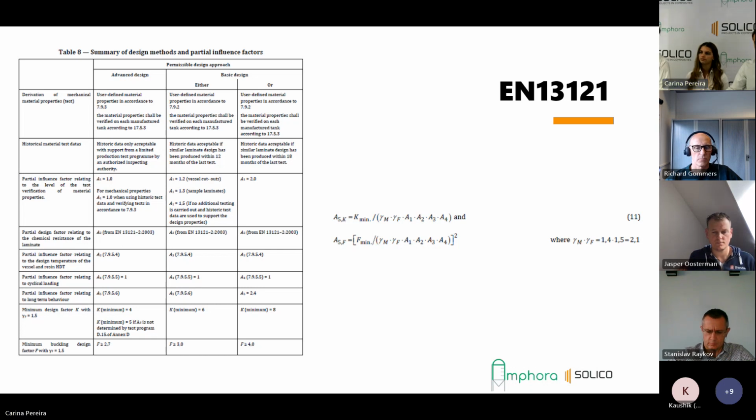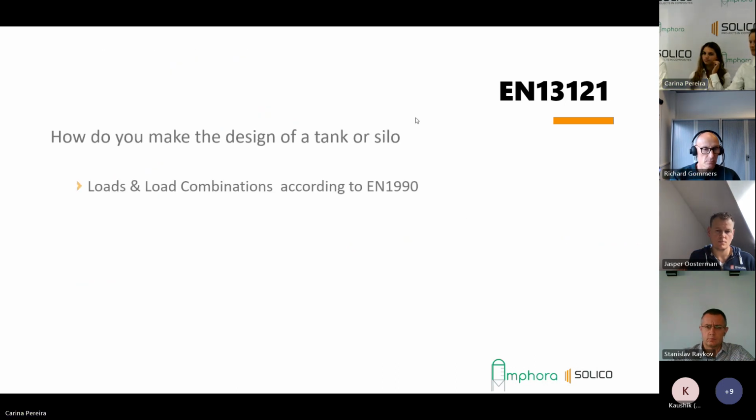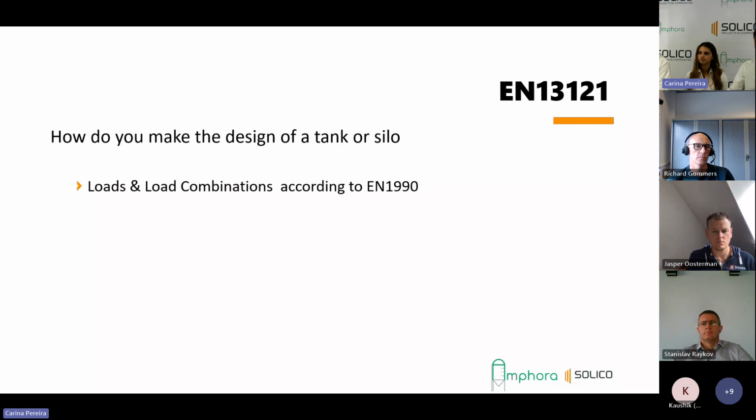That being said, let us now assume that we have our mechanical properties, we have our reduction factors. Now we need to devise the loads and the load combinations. As said, the EN standard is a part of the complete EN standard environment. So the loads you will have to calculate through the specific national annexes of the EN: snow, wind, earth, seismic, things like that, and then combine them as prescribed in the EN 1990.